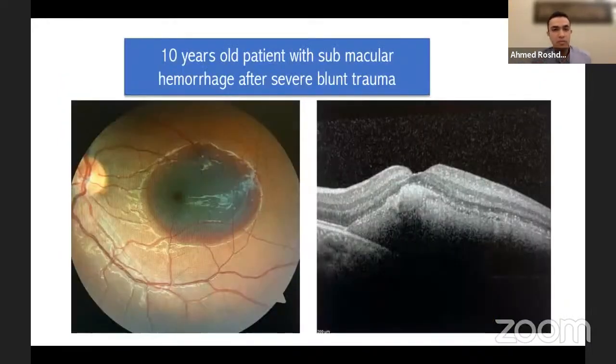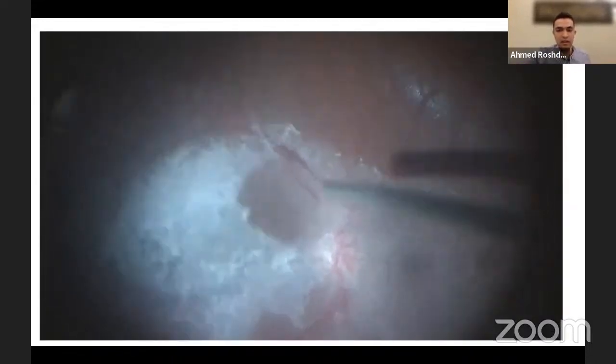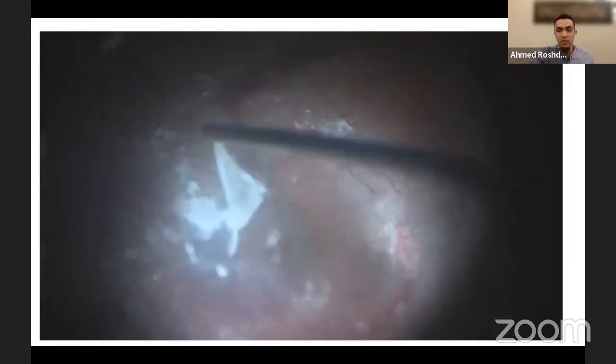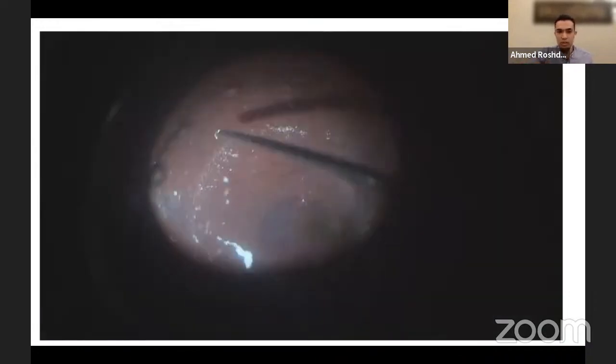The other scenario with blunt trauma is submacular hemorrhage. This is a 10-year-old patient with a submacular hemorrhage after severe blunt trauma. I started by doing a core vitrectomy and detaching the posterior hyaloid. And surprisingly, you can see here that the posterior hyaloid was easily detached using just a flute needle. Maybe it was partially detached due to the severe blunt trauma.